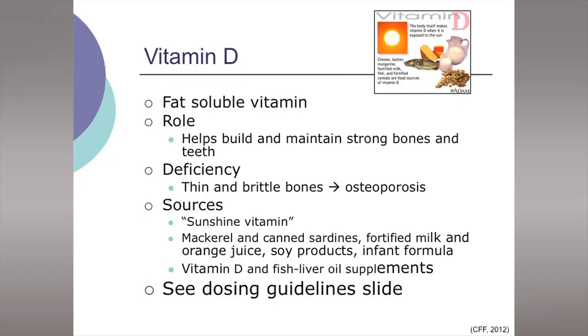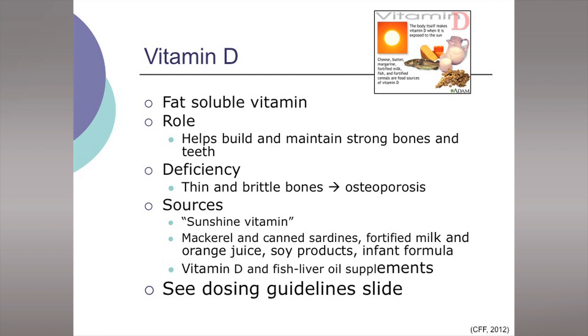We will talk about the vitamin dosing at the end of this vitamin section. So vitamin D, this helps mostly to maintain your strong bones and teeth. If you don't have enough vitamin D, it can cause you to have thin and brittle bones, and it can lead to osteoporosis.